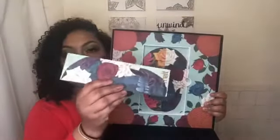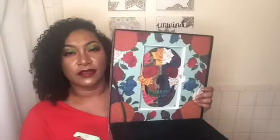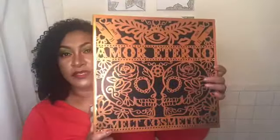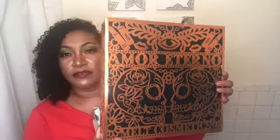Like I said, there are two palettes. This is the Vida palette, the one that I used today. And the Muerte palette, I'm actually going to use tomorrow. I'll talk more about that in a second. And look at how I have to keep this. This is a collector's item. It's so pretty. Look at all the cutouts, the detail. See the skulls, they're kissing, they're in love. This is so beautiful. I'm keeping this.